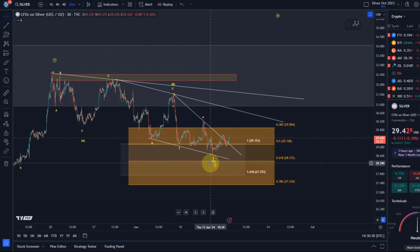And we're dealing with a so-called ABC structure here, a flat correction, in which the A wave bottomed on the 23rd of May. That was around $30. The B wave looks like a running flat correction to me. And the C wave to the downside, yeah, it might be complete. It even reached the 100% extension level. We talked about that in the last video.